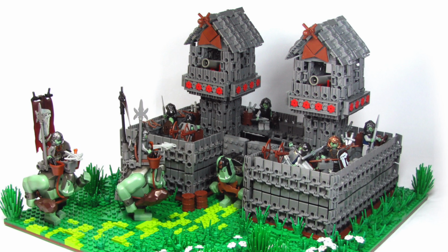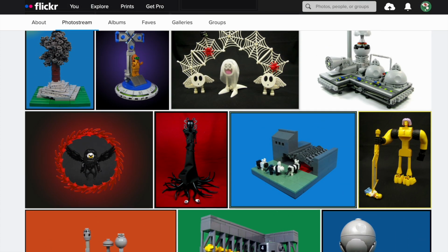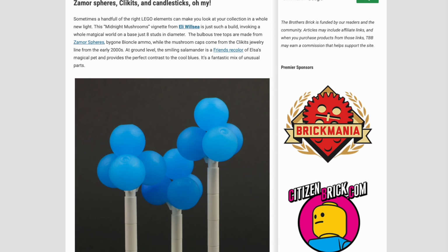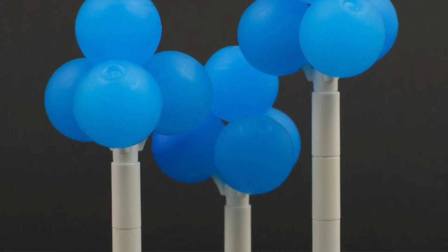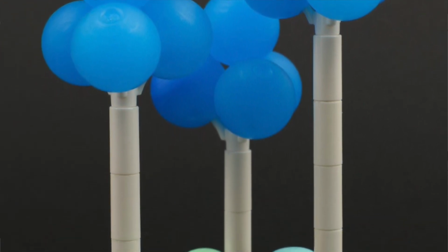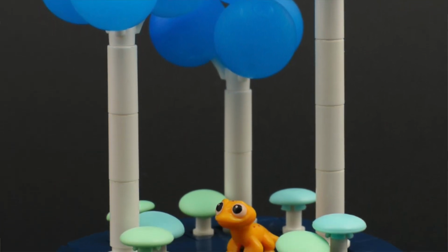Of course, go and check out the builder's profile. A lot of interesting stuff over here as well. Since we are on The Brothers Brick, let's keep covering a couple of the builds that they feature on their page. So here we have this one by Willsea. This is a very cute midnight mushroom scene. Again, small scene, but very, very good part usage. Of course, here we have some parts that are a little bit less common.